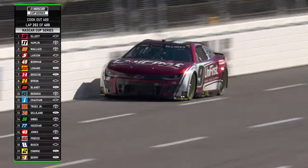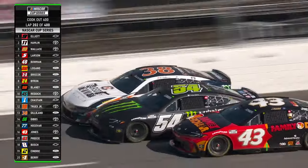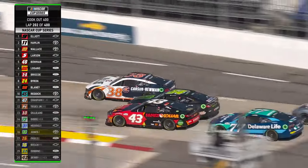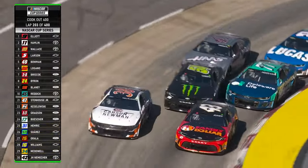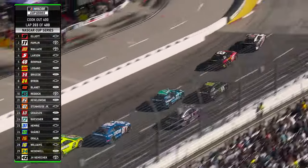20% of the laps that Chase Elliott has led in his Cup career have come here at Martinsville. Look at this, three wide on the outside of those two tires. Careful, boys. Yeah, the two tires on that 54 car has put him in a position where he is just getting beat around in the middle of traffic. He's all over the place.